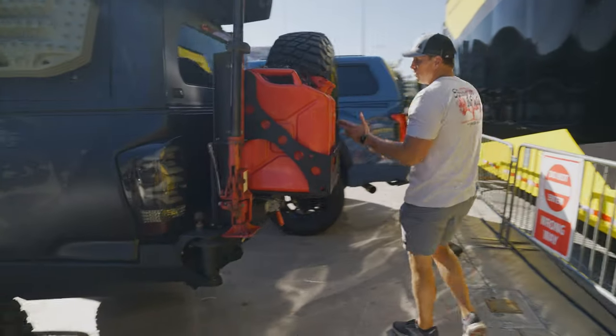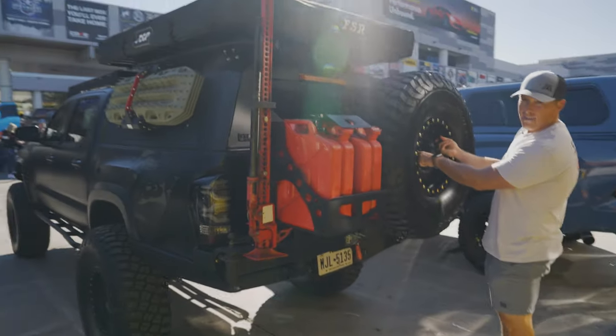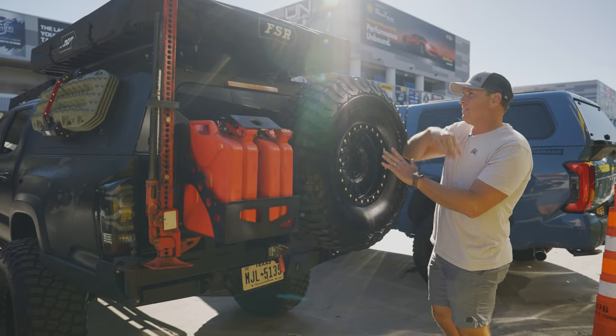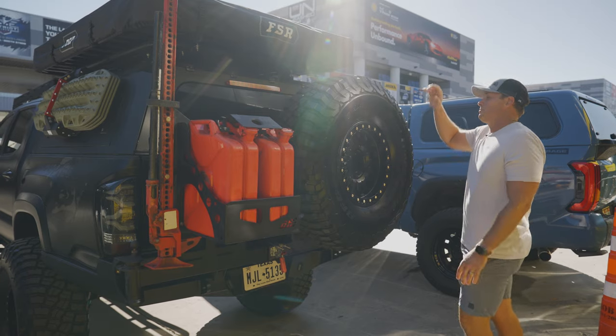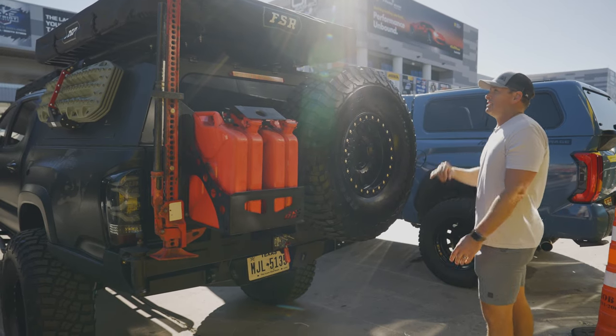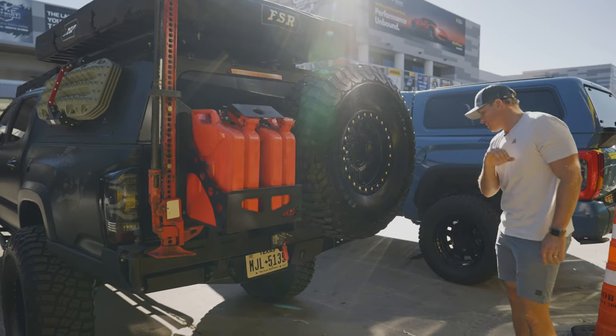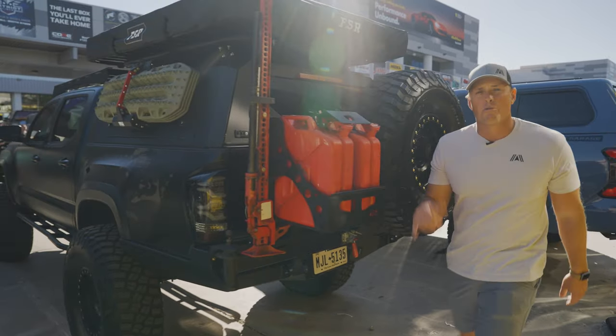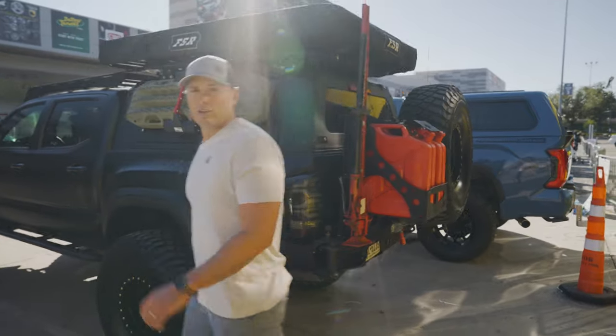Be careful whenever you are mounting a spare tire on the back of your bumper like this, because all that weight could definitely give you some bounce and you could lose control and other things. But overall, you know, Tacoma Beast does great stuff. FSR, Smart tent up top, and I think that's about it. Awesome build. Tacoma Beast always does great stuff, and this is no exception.